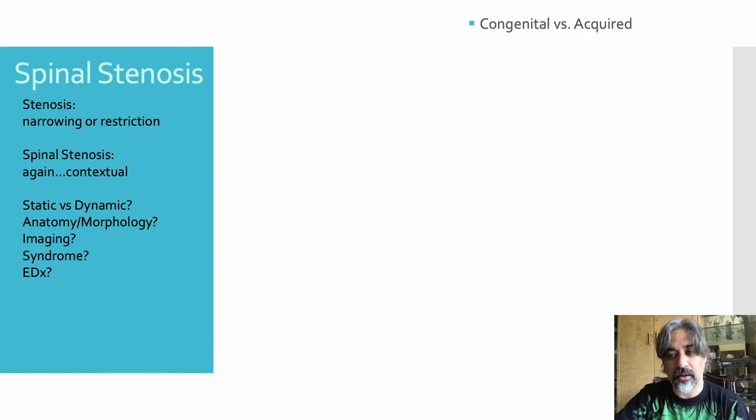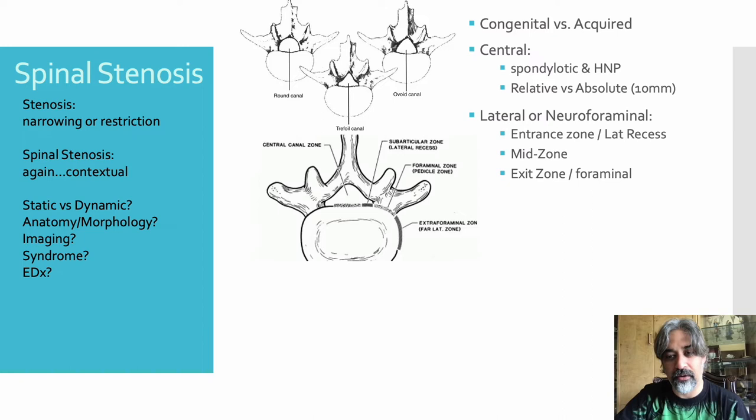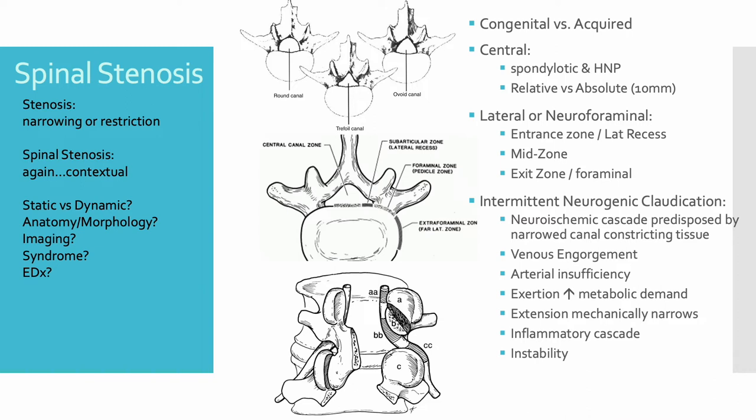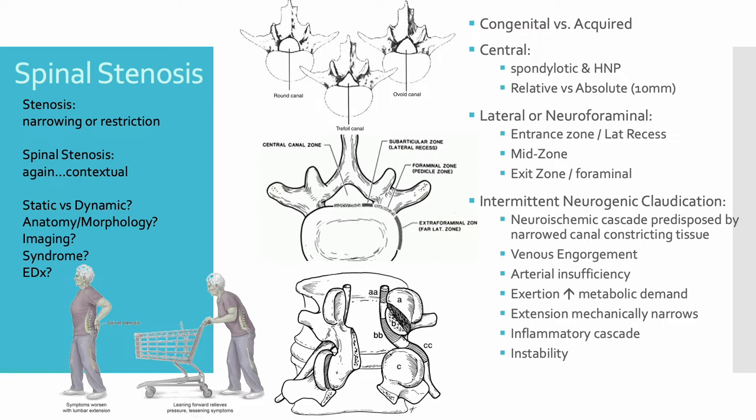When talking about spinal stenosis, it can be of congenital or acquired etiology. It can be central or lateral. When it is lateral, there are zones that can be identified to further detail it. These are particularly important in radiculopathy. The syndrome is the unfortunate neurogenic claudication that comes from a complex set of contributing factors. The classic shopping cart sign is that of an elderly person limited by radiating pain while walking erect, but can tolerate it when leaning forward.